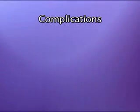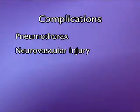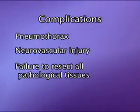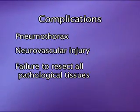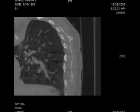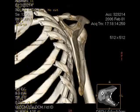Potential complications from arthroscopic scapulothoracic surgery include pneumothorax, neurovascular injury, and failure to resect all pathologic tissues. To our knowledge, there are no published reports of these complications, although the experience is still in its infancy. A CT scan was performed postoperatively to determine the adequacy of resection. At 6 months postoperatively, this patient is asymptomatic.